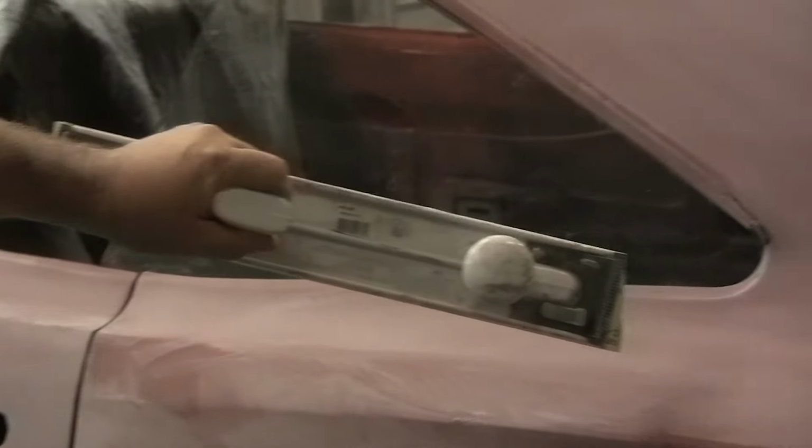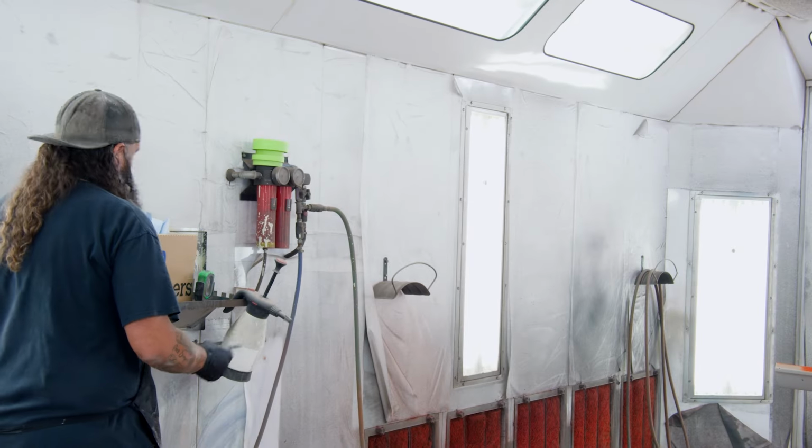Will has a habit of not getting enough coverage on something, and I don't want to paint this car twice. So I have asked that he goes through and does spray out cards on it.